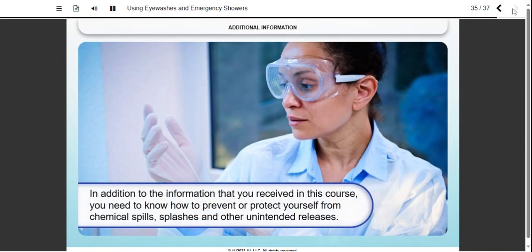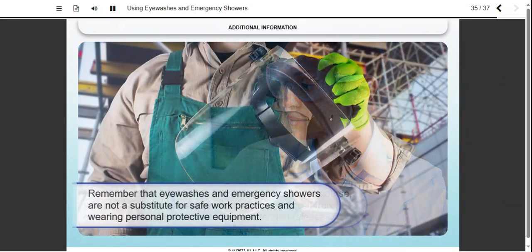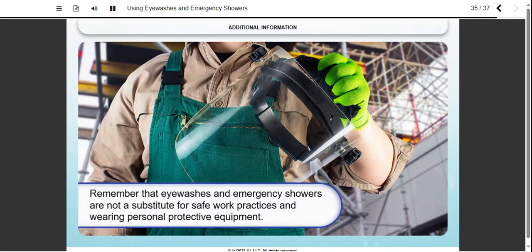In addition to the information that you received in this course, you need to know how to prevent or protect yourself from chemical spills, splashes, and other unintended releases. Remember that eyewashes and emergency showers are not a substitute for safe work practices and wearing personal protective equipment.